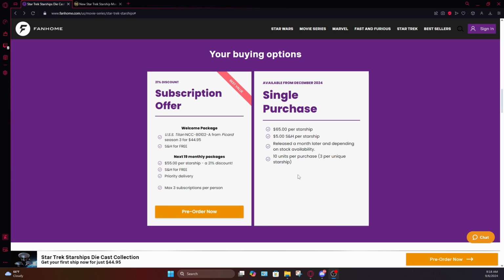You'll also be limited on how many ships you'll be able to purchase in one order. You'll only be able to order 10 individual units per purchase, but that'll also be limited to 3 per unique starship, which I'm assuming means you'll only be able to order 3 of the same ship at most. So if you want to get up to 10 ships, but you want multiple copies of the same ship, you'll only be able to get 3 copies of that individual ship. If you want to get multiple orders of the Titan A, you'll only be able to get 3 at most in one order.